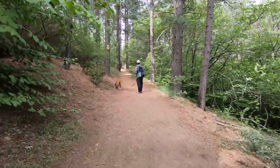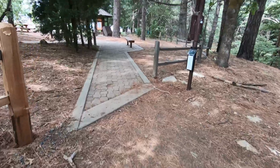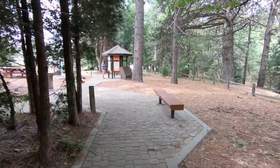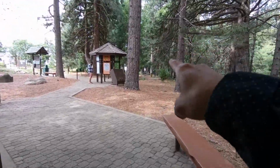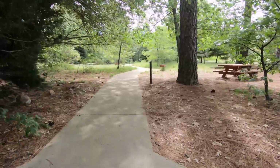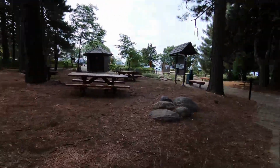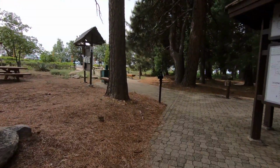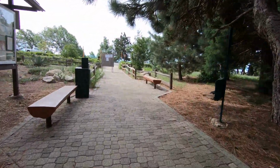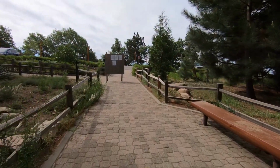Overall, really nice trail. All right, now we're back to where the dirt meets pavement. And that's the kiosk earlier that I filmed, which we started off the trail that way, so like I said, I just looped around. And here's the wheelchair accessible trail off pavement. And Highway 18 in front of us. All right, that's it for this one.